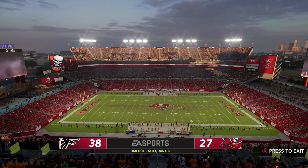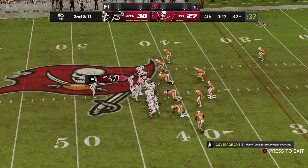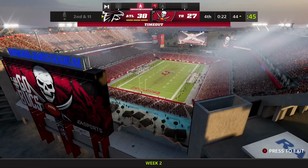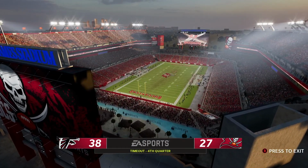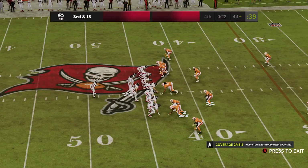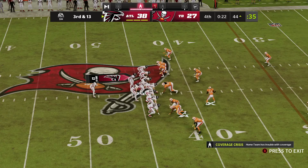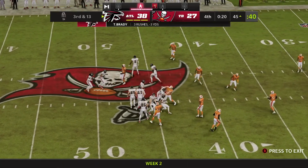The Bucs going to go ahead and use the second of their timeouts as the clock stops with 23 seconds to go in the game. And they will take a knee here. The Bucs forced to use their third and final timeout as they stop it with 22 ticks to go in the fourth. So time to start going in the other direction as they come up now third and long. And they take a knee.